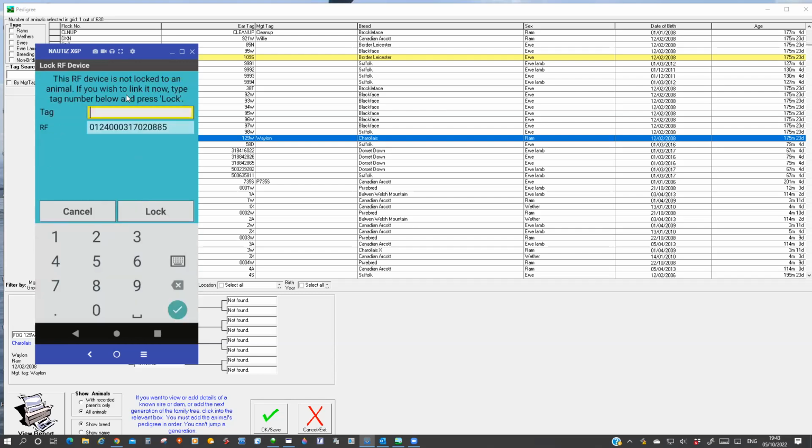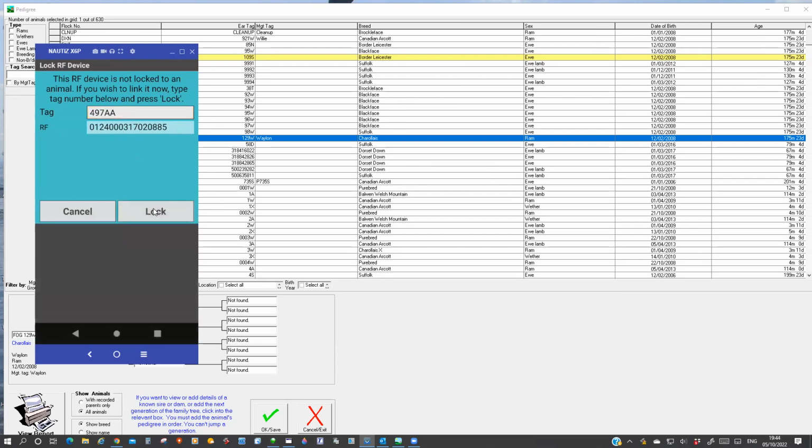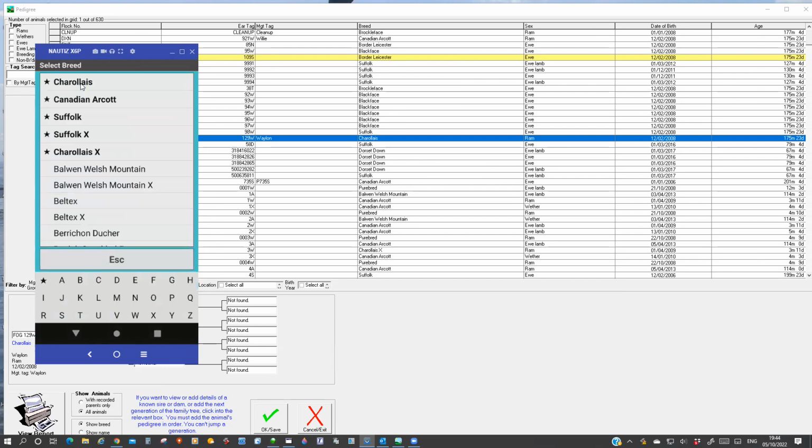And because we had the unit set on type, it is going to ask me now for a tag number. I'm going to call this number 497AA. I'm going to lock it. Now it's going to ask me, okay, is that lamb a ewe lamb? Yep, it is a ewe lamb. It's going to ask me for the breed.